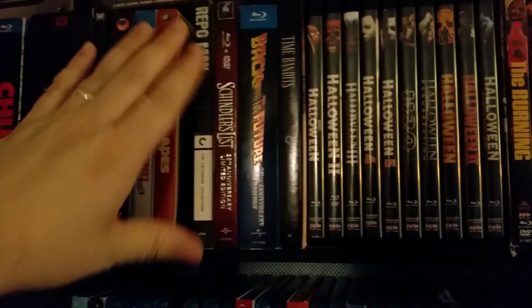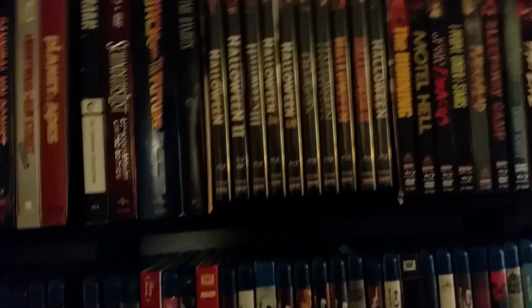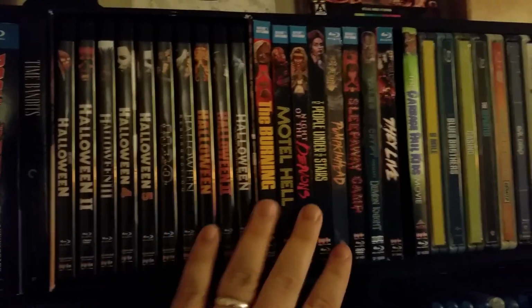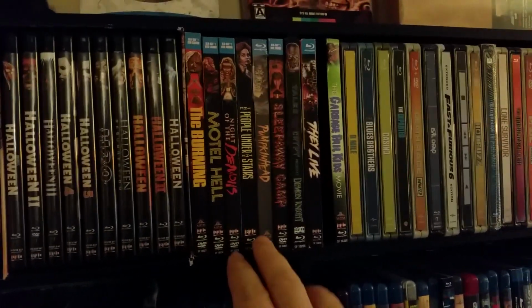Coming down again, I got that Back to the Future set. Going in now to the Scream Factories, I have the Halloween box set here in the nice black cases. I really like the way that these look. I had a lot more Scream Factories at one point. I've kind of weaned them down a little bit here, but see The Burning and Motel Hell.